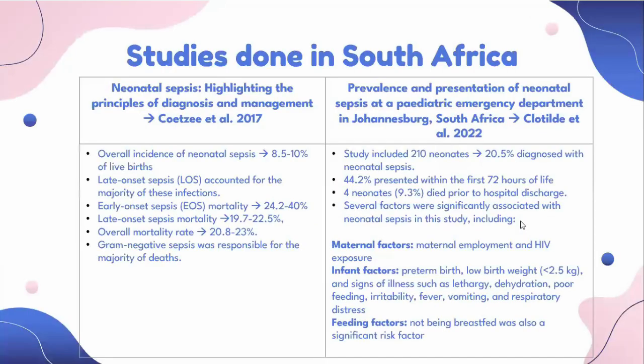So if we talk about more specific studies that were done in South Africa to give us our own statistics, the first one was a study called Neonatal Sepsis: highlighting the principles of diagnosis and management by Coetzee et al. in 2017. It basically showed the overall incidence of neonatal sepsis being between 8.5 to 10% of live births, with late onset sepsis accounting for the majority of these infections. Mortality rates for neonatal sepsis varied, with early onset sepsis mortality being between 24.2% and 40%, and late onset sepsis mortality between 19.7% and 22.5%, which results in an overall mortality rate of 20.8 to 23%. It also showed that gram-negative sepsis was responsible for the majority of deaths.